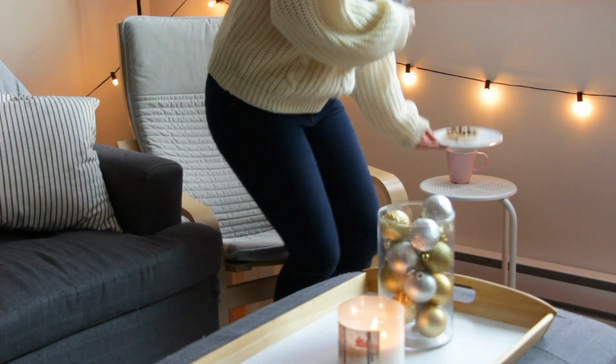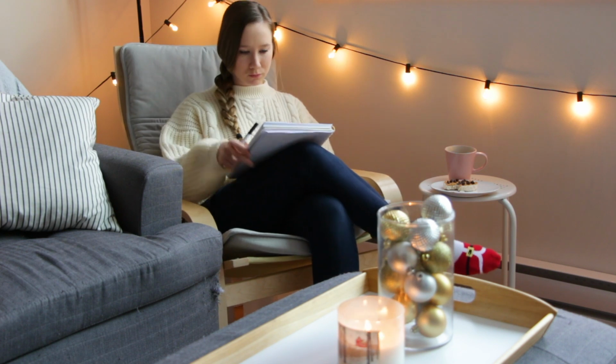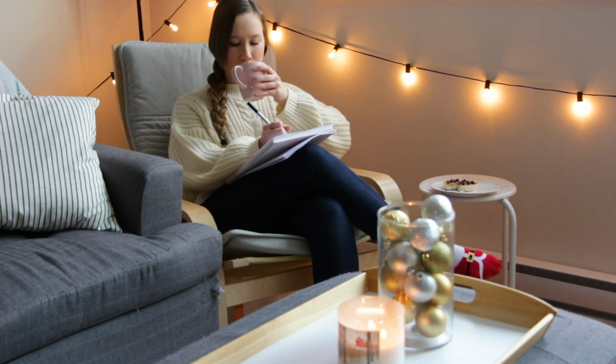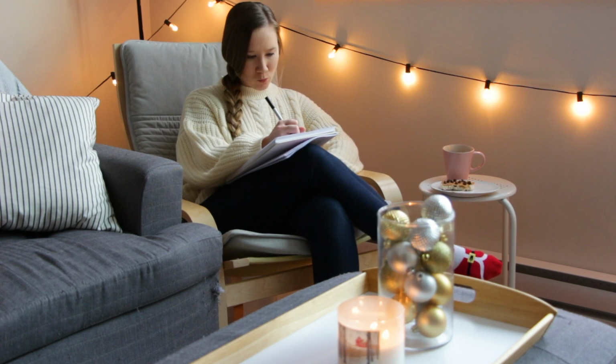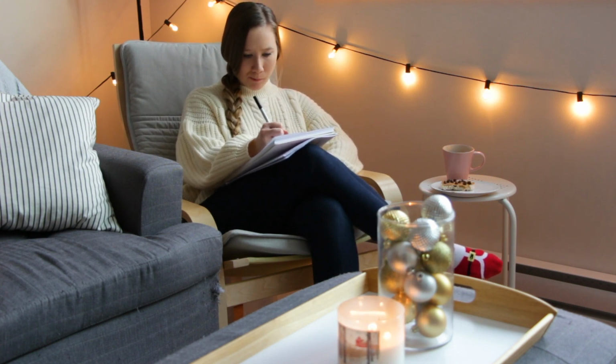While I drink my tea and eat, I usually sit in my living room and then go over the to-do list that I made for myself the night before. I always like having my to-do list already made for the day so that I know exactly what I want to jump into and I don't have to spend time deciding what I want to start. And I also write down some notes and make a little plan for how I want to spend my time during the day.